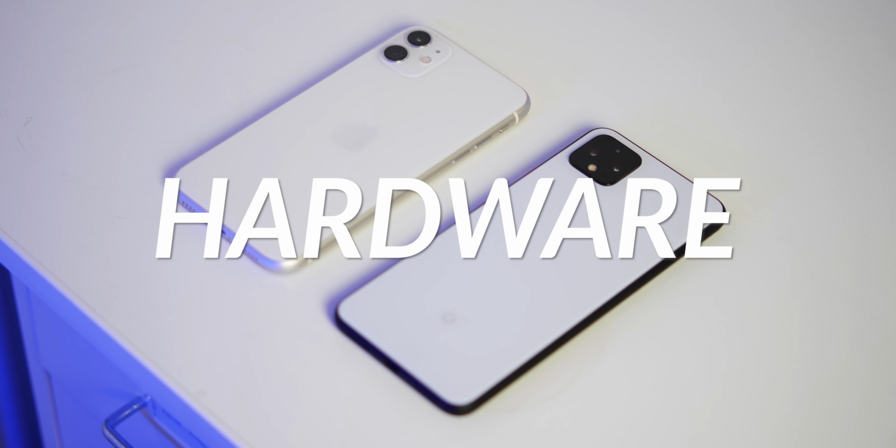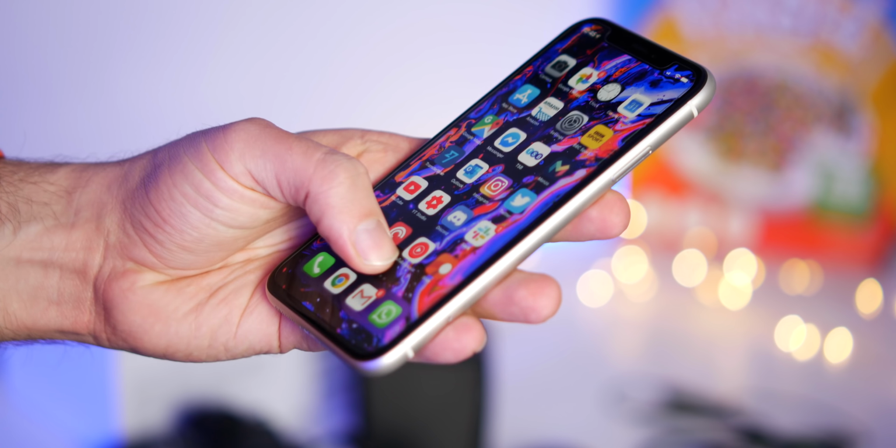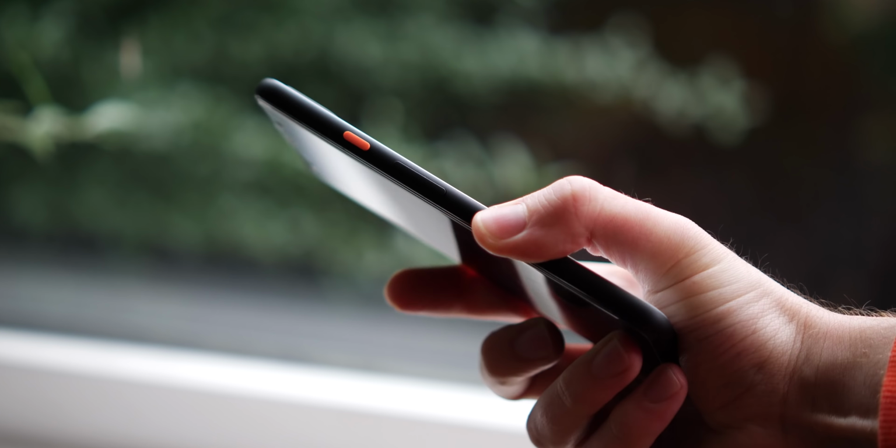It isn't too much of a stretch to say the Pixel 4 and the iPhone 11 share some similarities in the hardware. Externally, they both share some traits. The iPhone 11 feels more comfortable in the hand though, but the Pixel 4 does offer more grip thanks to matte sides and that back glass. The phones diverge in the display though.